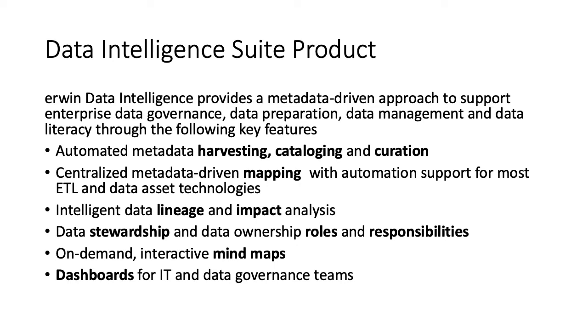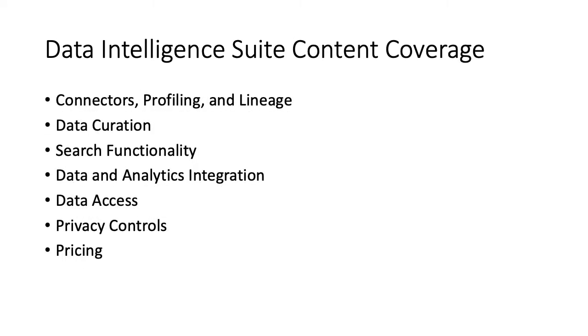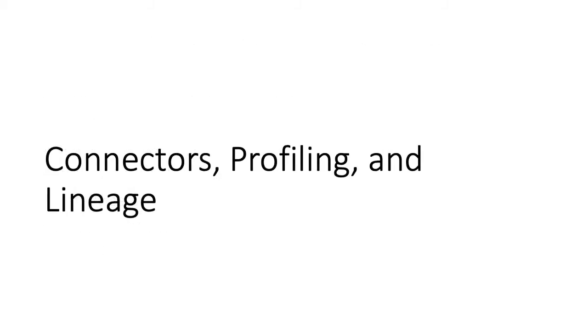So now let's look at the topics we'll be discussing in the demonstration. During this demonstration, I'll be addressing how each topical area relates to the functionality within the Data Intelligence Suite. So let's get started with the first topic. Good data management requires us to collect data, assess its quality, and understand its journey as it moves through the various systems within the enterprise. So let's first start by looking at how we can collect data through data connectors.